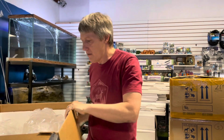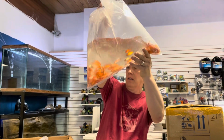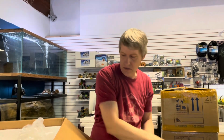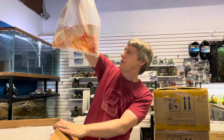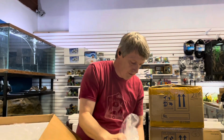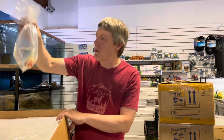Let's see what we got in here. First thing is feeders. This looks like feeder comets. Nice size on those. And that looks like feeder comets. So I have to double check to see what they did for us. Maybe I hit the medium size instead of the standards. And I split them up. That's probably what I did.